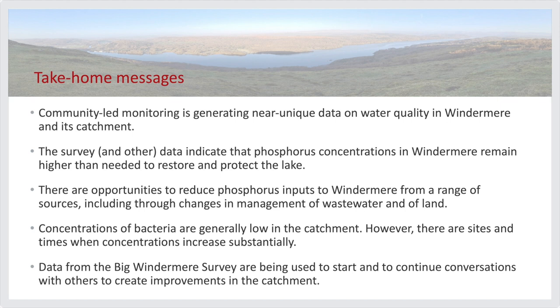I don't want to hide away from the fact that the survey data and some of the other data that you will have heard about today do suggest that phosphorus concentrations at certain times in certain locations of Windermere remain higher than we would want to see to protect and restore the lake. But Windermere is not alone in that respect. It is not the unique system that some of the coverage has described it as recently. There are opportunities to learn from what we are doing in other systems to help conditions in Windermere.